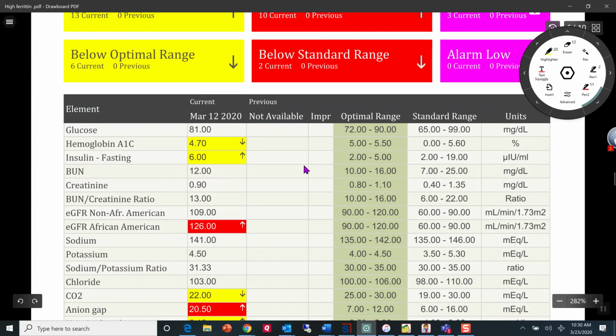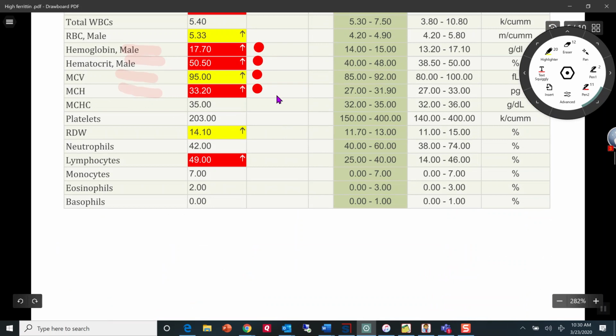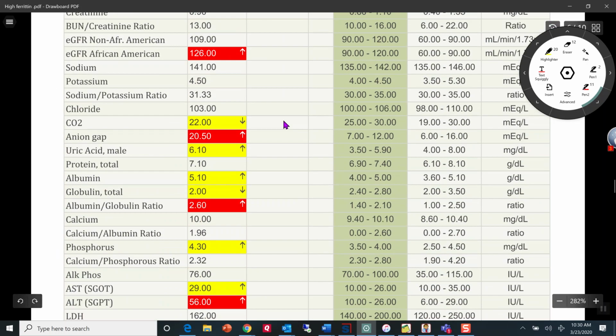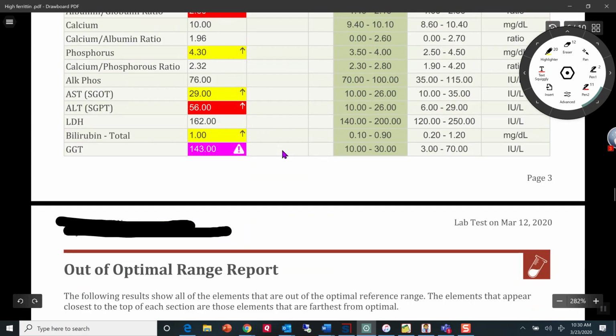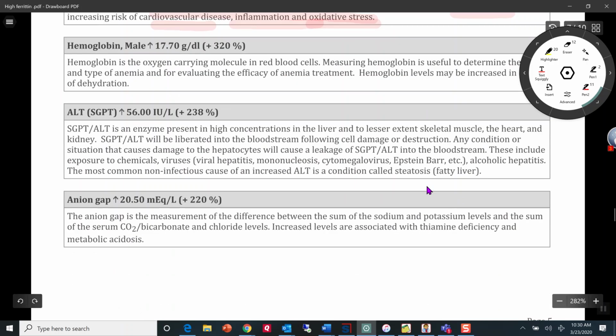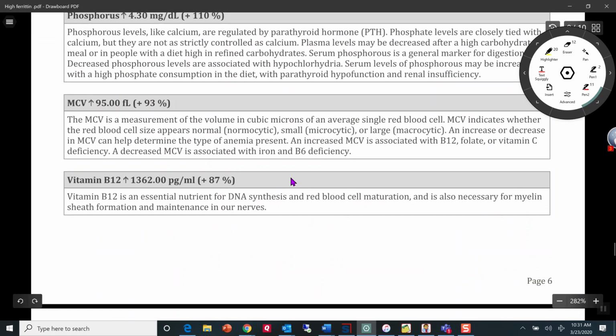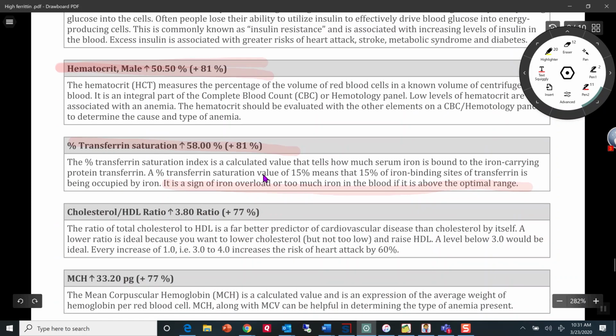Now, one thing I like about this is down here, okay, here are some other iron markers, and you can just look at his labs. Here are some other markers that we're not going to address right now. But what I like about this is it gives you a description. Ferritin: increased levels, iron overload, increased risk for cardiovascular disease, inflammation, oxidative stress. Here's another marker that is increased because of too much iron. Here's another marker, too much iron. Here's another marker, hematocrit, too much iron. Transferrin here is a sign of iron overload, too much iron in the blood, and it's above optimal.